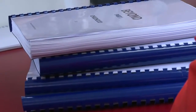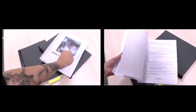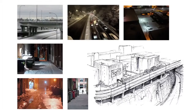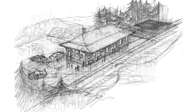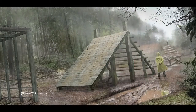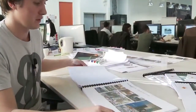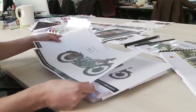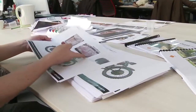It's a really huge Bible describing all the locations, the characters, and action sequences. We've done some mood boards. It's a kind of mix between many references. It could be pictures, drawings, concept art. After that, we create what we call a pack design. A pack design is a kind of Bible linked to one sequence, one location, or one main character.